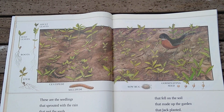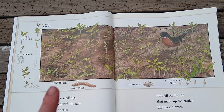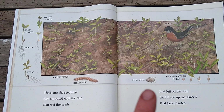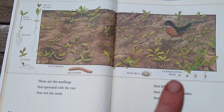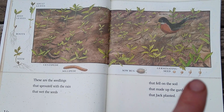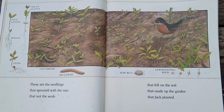And some more little creatures that live in the garden, like the centipede here, the millipede. Centipede means animal of 1,000 legs, and millipede means animal of 1,000,000 legs. I don't think they really have 1,000,000 legs, but they kind of look like they might. This is a sow bug, and this is a germinating seed. That's when the seed is little, it's just a seed, and then as it germinates, it gets a little tiny root coming off of it, and then a root on one side and a sprout on the other side. The roots start to branch out and the sprout gets a little bigger. And up here in the garden is a robin pulling a worm from the ground.